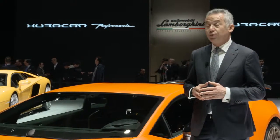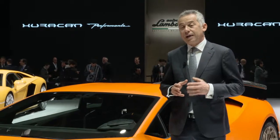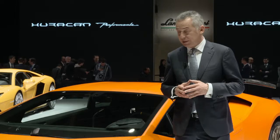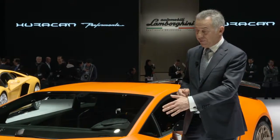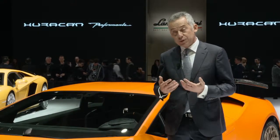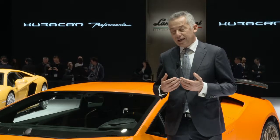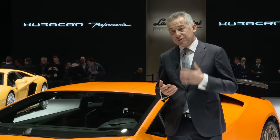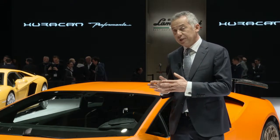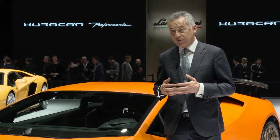But going to the real most important innovation of the car, we talk about ALA, Active Lamborghini Aerodynamics. This is a completely new system that we have patented in our factory that, in the front and also in the rear, is able to stall the wing. Stalling the wing, it is possible to change in real time the drag and the downforce of the car, and this can be split between front and rear. This allowed us to have the best aerodynamic behavior of the car.